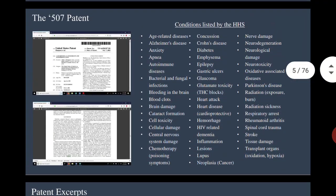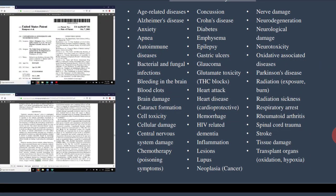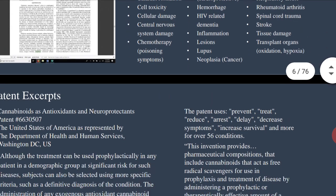I want you to take a screenshot of this, and then you'll be able to zoom in later, just like I did right there. That way you can see what all is on this patent. There you go, screenshot, and we're going to move on.